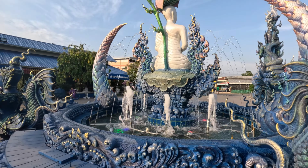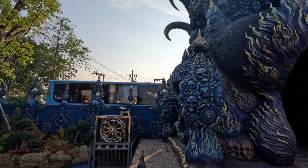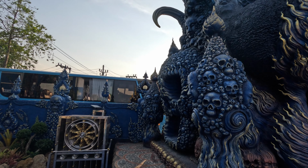Just to the side of the Blue Temple is a bunch of little shops, and amongst those shops are a couple of smoothie stands. It is well worth getting a nice cold fruit smoothie to cool down from the heat. Ooh, that's cool, what's actually in there.